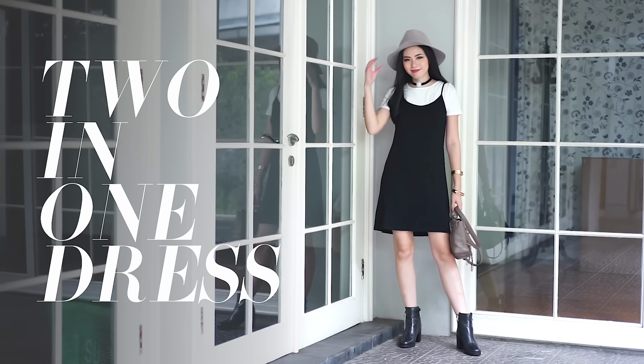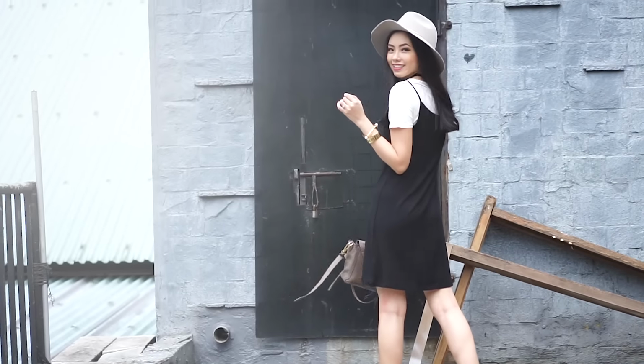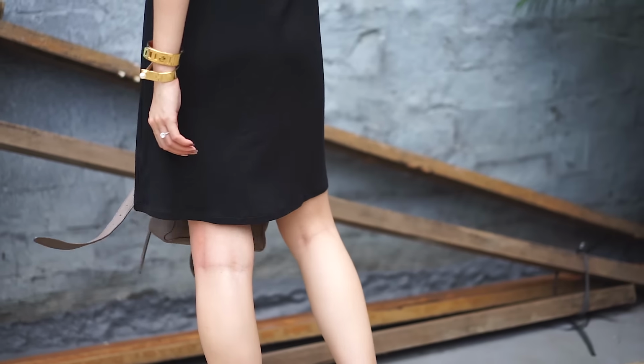Next is the 2-in-1 dress. This super comfy 2-in-1 monochrome dress is what you need for fall. I pair it with a fedora hat and boots to keep me warm. Also, I add a choker and gold accessories to make a statement.